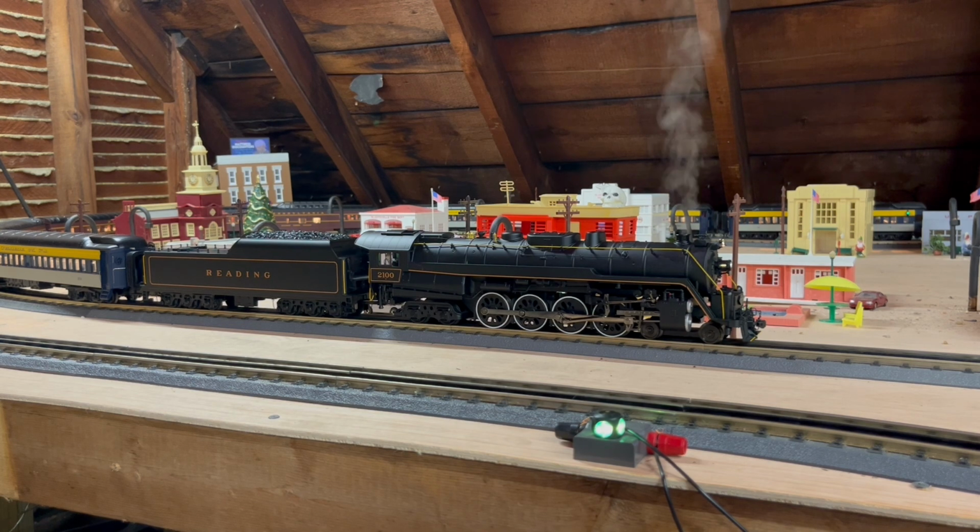Beautiful, just prototypical MTH startup. Let's start out with some simple sounds first here that you guys will recognize. Start out with the MTH bell they put to them. Prototypical Protosound 3 bell. I'm not going to complain though, it still does sound good.